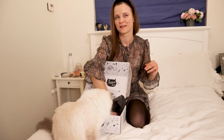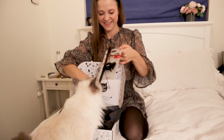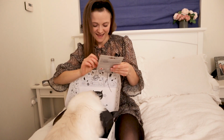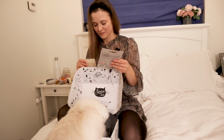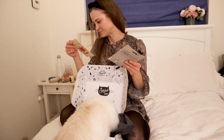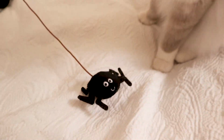I think this might be the last thing. Ooh! Just in time. That is so cool. That's our first Halloween toy. Yeah! Wiggly dancing spider fun and games. Okay, what does it say about that? Spider catnip dangler. This toy is the only spooky-ish thing in this box. It is Meowloween after all.